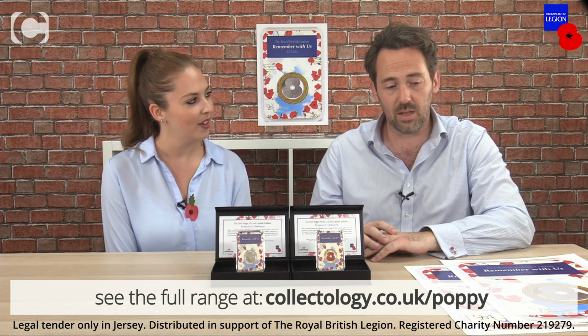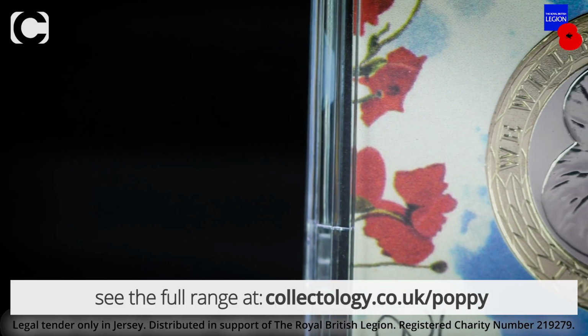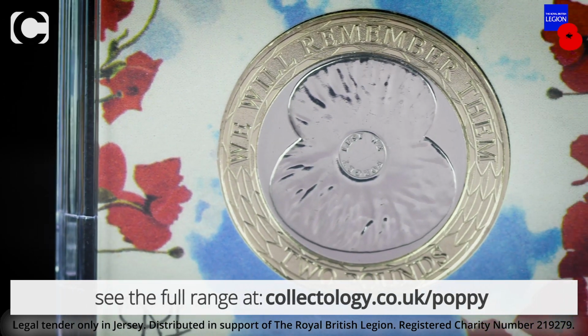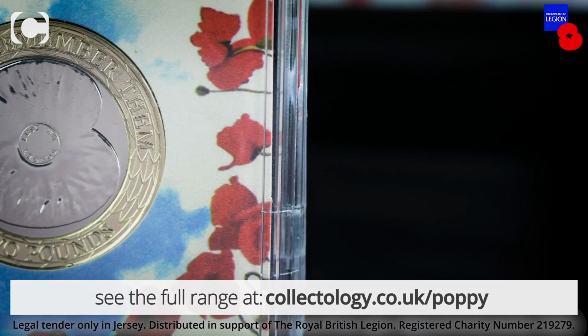Now, Lauren, shall we start with the BU, the brilliant uncirculated coin? Yes, let's have a look. So, of course, you've got the poppy on the coin, which is the most prominent part of the design. And it's fantastic, isn't it? I love it. It is iconic.